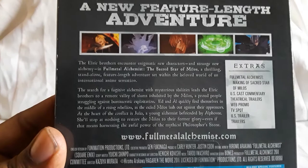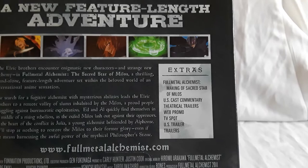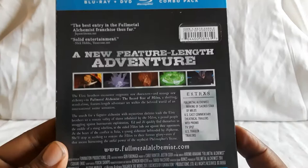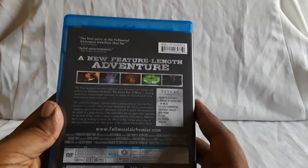And here is the back. Here's the story details right here to the left. Get some screen shots. And then on the right, promo, commentary, making of, theatrical trailers. All right, okay. And the case itself, pictures are the same. And then open it up.